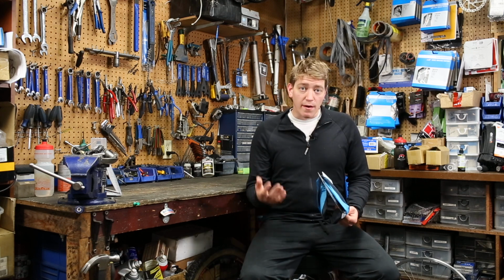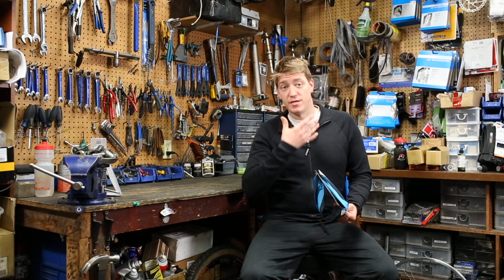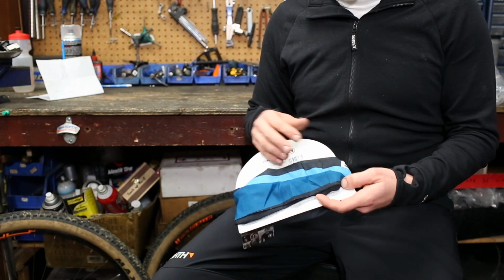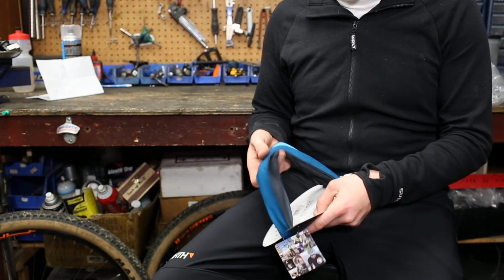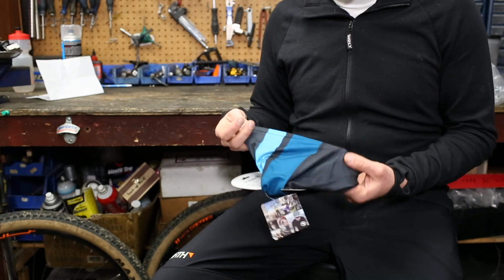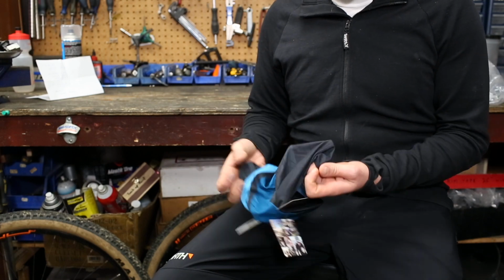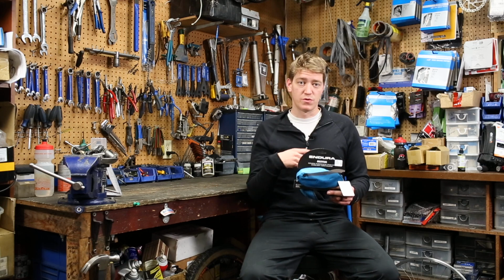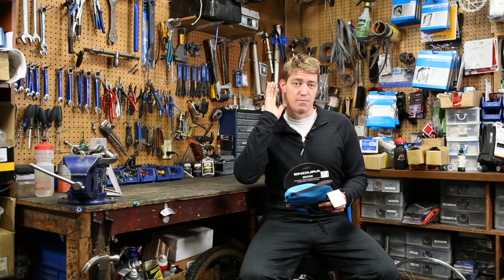So along with keeping your head warm, you want to make sure that your chin and neck are also warm, and so the Endura multi-tube is another great product. Again, merino wool does a great job of keeping you warm and wicking away moisture, and so the Endura multi-tube is great if you're using it just as a neck protector, or you can also flip it up and use it as a head protector as well.